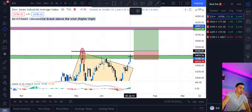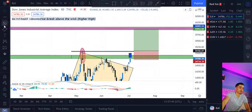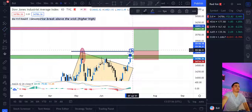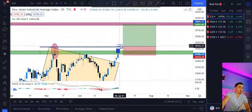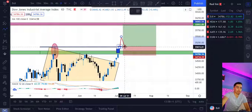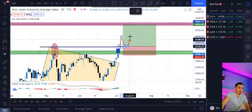If we do it like this, let's do it in blue, and also like this, you can enter immediately, or you can let the price go a little bit higher, break and confirm that break, and after it can retest this resistance which became support, and see that the price is holding at this area, so we can go for a long position toward our target at $36,000.